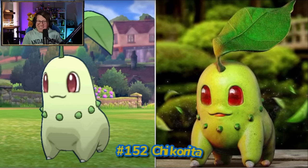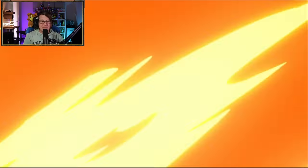And I don't really know what we've got ourselves into so far. This does not look like a very good Chikorita. The texture, I guess, is quite unusual. I love the leaf. The leaf looks very cool, but the texture, I'm not quite sure. It almost looks like a green potato. But let's go into Johto, starting off with Chikorita.